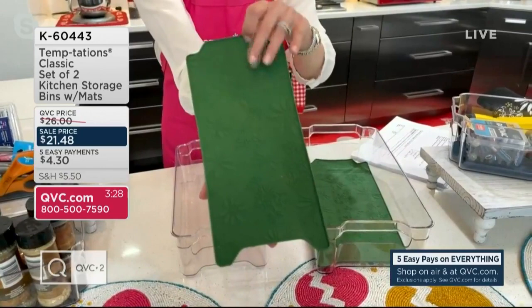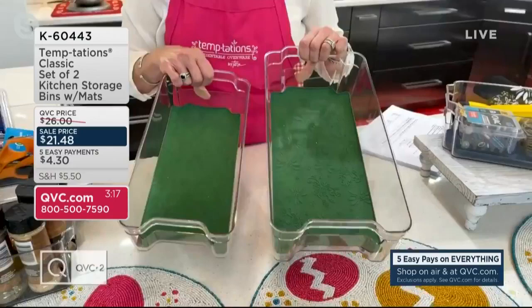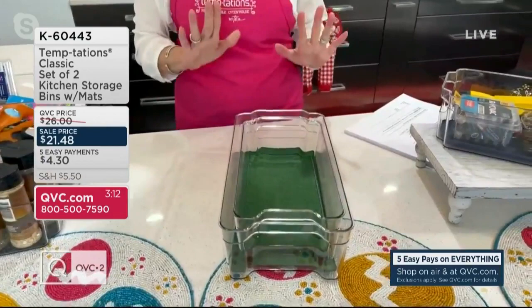By the way, you're just going to hand wash these. I just throw them under the sink right there. But if anything spills, like if you put these in your refrigerator, no problem at all. You're getting both of these for under $22. Again, they stack inside of each other. There's not a room in your house where these do not work.